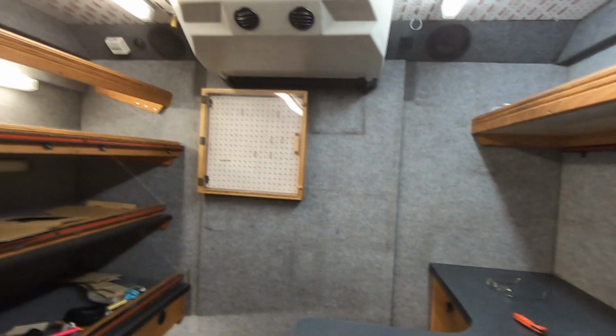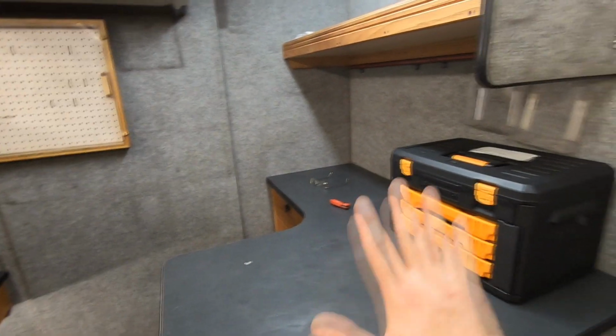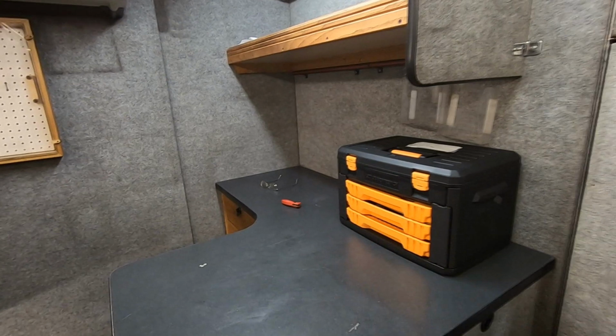This is the first time I've been really considering the layout of this truck, because the two other trucks that we own are not set up like this in the back. They're set up identical to each other, but with a different layout. The differences here are, again, when you walk onto the truck, you have this L-shaped service desk. This is where the point of sale terminal is going to go.